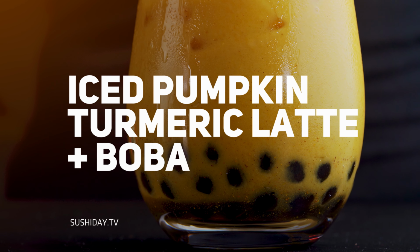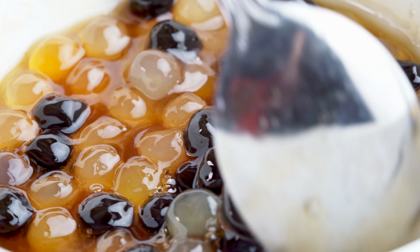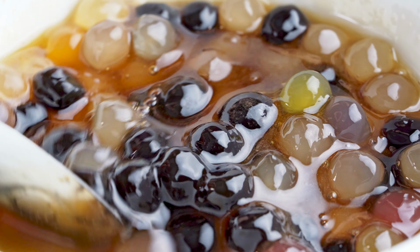I haven't had a pumpkin spice latte in years, partially because my body just hates coffee, and partially because I'm less and less into super sweet drinks the older I get. However, I may not be hopping off to Starbucks anytime soon, but boba, I'm all over that.